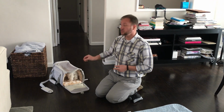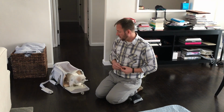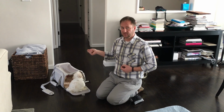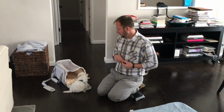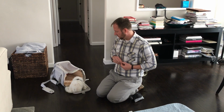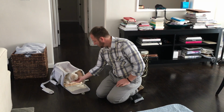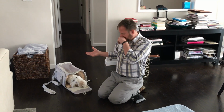Now, at first we toss the treats to entice him to go in there. After a while, we want to use the treats to reward him. So when he goes out, if he goes back in there on his own, then I would give him a treat for going in, and I would say the word penthouse after it. So at first it's to get him to go in there, but after a while, it's to reward him for going there. Let's see if he'll do it. Oh my gosh. Penthouse. So now he gets the reward after he does the action.